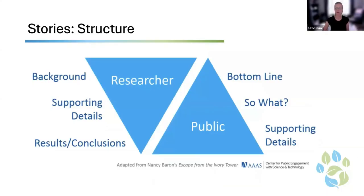So what are stories and how do we structure them? Well, many of you may be like me. You're scientists, you know about evidence, you probably go to journal articles or at least summaries of journal articles to find out what the scientific evidence is telling you, which is not really how the public consumes knowledge, or at least the vast majority of the public. And stories have really been shown to be effective at telling the public what they need to hear. So the bottom line, the so what, and then some supporting details if necessary.